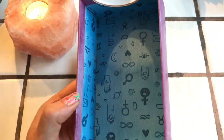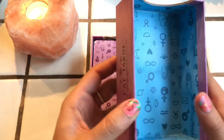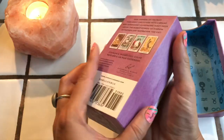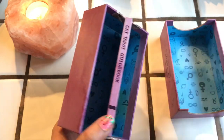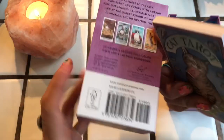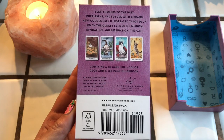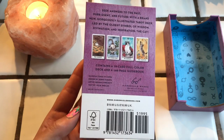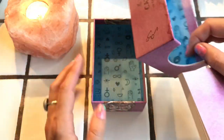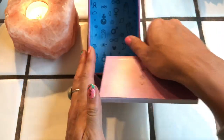Here we have all these little symbols, but more catified, on the interior in blue, which matches the backings, which are in purple. So let me take these out. And this also matches the inside of this. Oh, I think I forgot to show you the bottom of the box. I don't believe I paid the $19.95. I believe I paid like 15 or 16 for the deck. I know that I don't always pay what it says on the back because I use the Amazons, people.